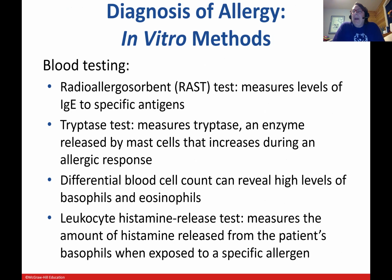Okay, so let's talk about how we do testing on people for these particular allergens. As an example, we have something called the radioallergosorbent test, or RAST, and it measures levels of IgE to specific antigens. The person is tested by using an antigen, typically injecting it under the skin, and the amount of IgE is measured. There's also a tryptase test, which measures the enzyme tryptase, which is released by mast cells, and it increases massively during an allergic response. So if you look for the presence of that enzyme, that's highly indicative that you're having a mast cell mediated allergic response.